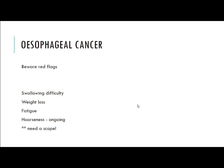Esophageal cancer, I've seen it in an OSCE station before where it was very non-specific. This person was just like, oh, my voice is a bit weird and it hurts to swallow, and then they'd lost all this weight and they were tired. There wasn't much to do in this station except you had to recognise that this person had red flags and refer them for an urgent scope. So just keep in the back of your mind that even though you're in GP, things can be emergencies and need referral.